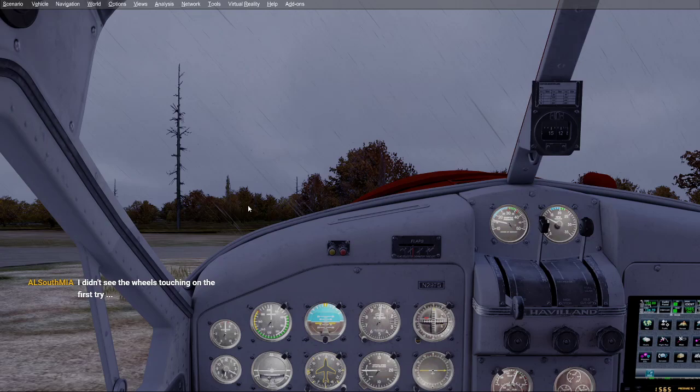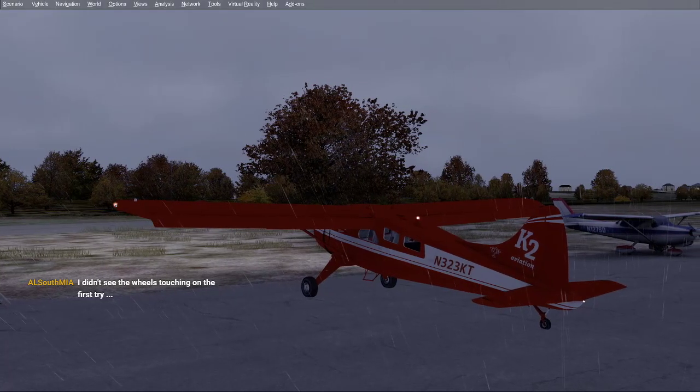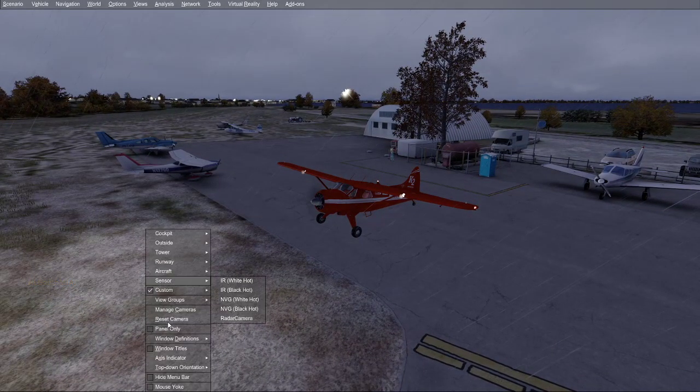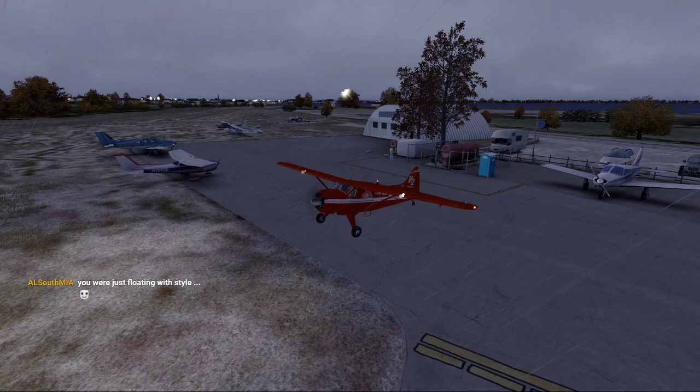All right. Well, that's what happens when you run too many. Let me see if I can get any kind of a view here. Yep. When you run too many instant replays in P3D, it freezes your sim. So I'm going to kind of call it good at this point and cue the outro music here so I can tell you what's coming up.